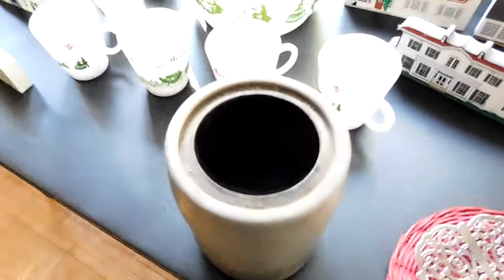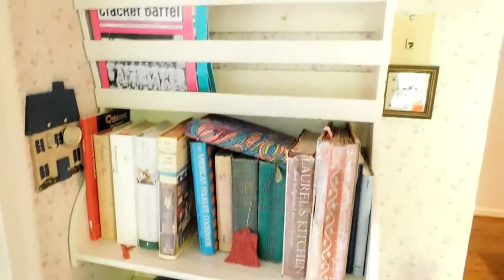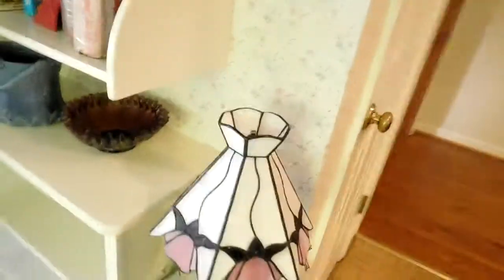In fact, I Googled the town just to see where it was in West Virginia. I can't even find it on Google Maps. So it clearly was an old little village that's no longer called that. And they made some nice stoneware there. A lot of it's brought some pretty good money too.